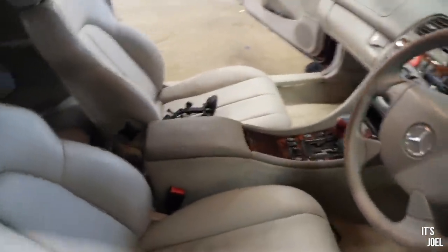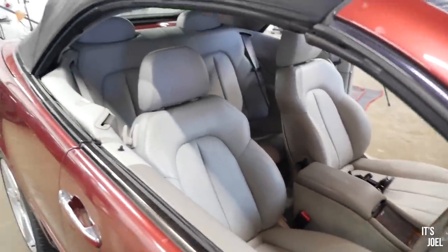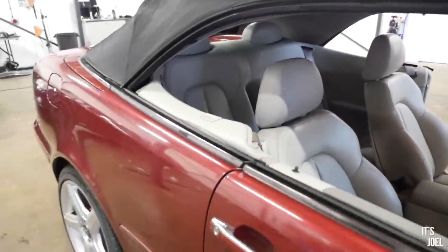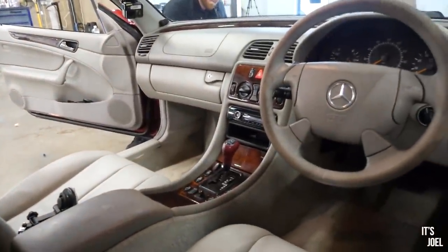Interior then, I mean, look at it. It looks like it's just out the factory. The seats are restored to their original color, and I really, really like the colour, especially the way it contrasts with the red paintwork. And to the front of the car, looking super clean too.